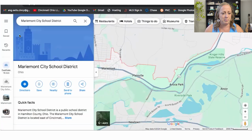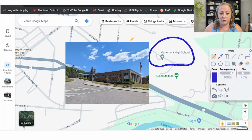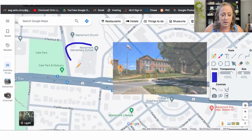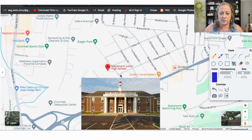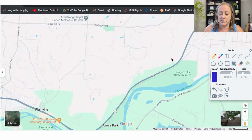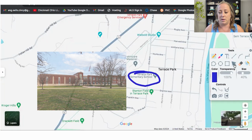I think I've mentioned that before, but Mariemont High School is right here on the eastern side of Mariemont, really close to the border. And then right here, extremely close to the square, you have Mariemont Elementary School. And then you have Mariemont Junior High, which is over here on the western border of Mariemont. And then, of course, over in Terrace Park, you have Terrace Park Elementary that I had mentioned, which is right here in the middle of Terrace Park. So that is the only school in the Mariemont School District that is not in Mariemont.